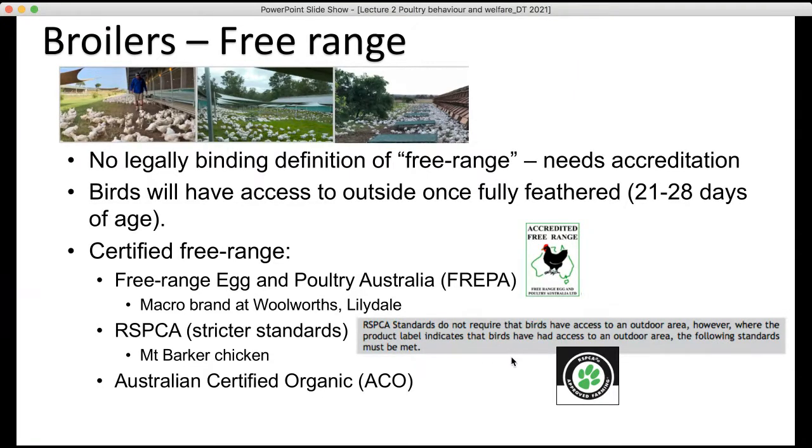So for example, with the RSPCA outdoors, they must have access to outdoors for 8 hours a day unless it's bad weather or against veterinary advice. And the total area they have access to must be 1 to 1.5 times the size of the total shed. And 30% of the length of the shed has to have openings so the birds can get out. Now, if you see an RSPCA sticker on some chicken, that doesn't necessarily mean that it's free range.